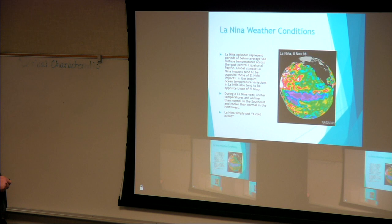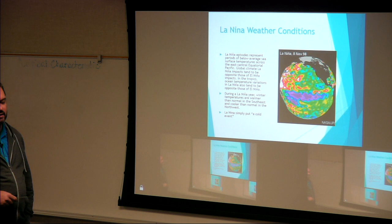It comes over closer to us. That's what happens. Right, in the tropics. It's sitting over the West Indies right now, so it's away from us. Yeah, it's ocean surface temperature variations. That's the difference between La Nina and El Nino.